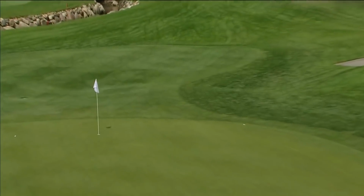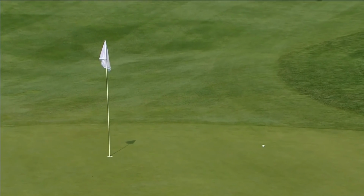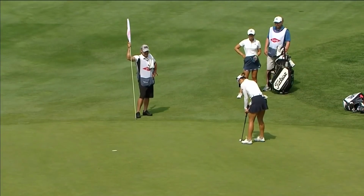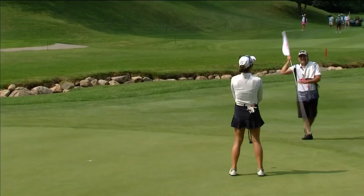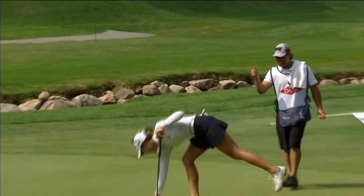Just left, trying to drift back to the right. Okay. Gets off the slope, could be really good. Yeah. Pulled it a little bit, she said. 59, 60, 61. Sure. All right. Now, Lydia. Okay. It did its own little shimmy. Yeah, that's an all-around good putt.